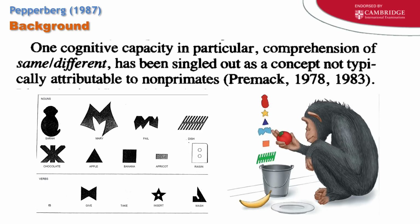banana on the plate. So David Premack, who is mentioned several times in the source article for Pepperberg, says that we do not attribute language to non-primates. So Pepperberg says, challenge accepted. Let's see if we can demonstrate true language. Now, what do I mean by true language?